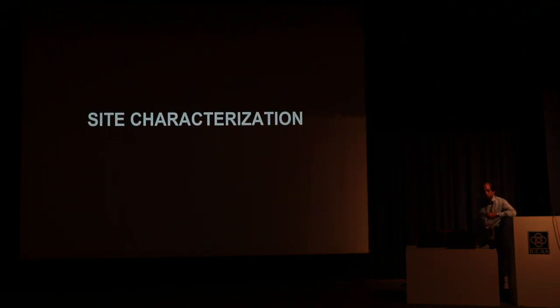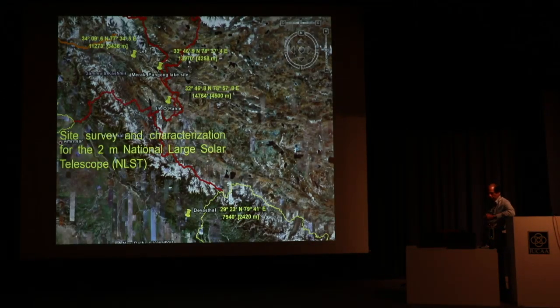So before you can actually go, one of the most important things is also the site. Unless you have a good site, it doesn't really make any sense to have a very large aperture telescope. So with that in mind, we began a site survey at three places: at Hanle, where we already have a stellar observatory, at the Pangong Lake, and at Devasthal out here. And after a very careful analysis, we decided that the best site, and I'll show you why we chose Merak, the site on the Pangong Lake, based on what are the reasons for choosing it.